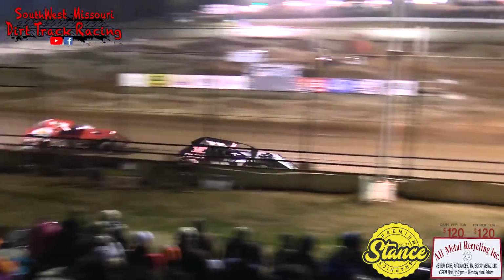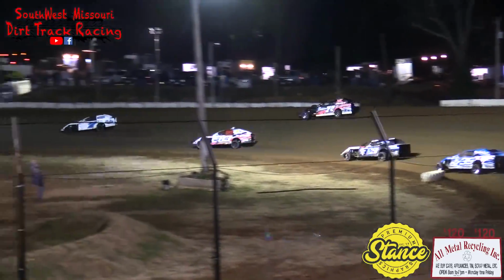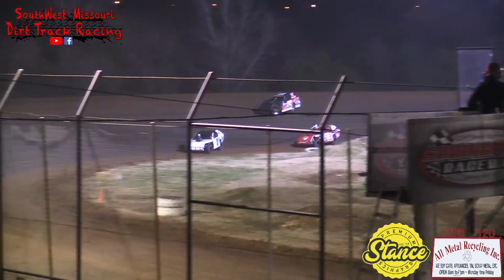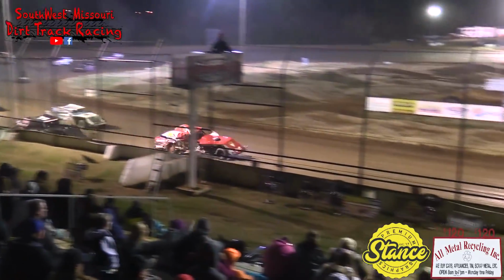Mark Simon protecting that bottom lane around the racetrack. Has a little bit of a gap right now, about 4 or 5 car lengths back to Scott Campbell, who makes the pass on Andy Aust. Aust trying to go to the top side, trying to find a racing lane around the leader.